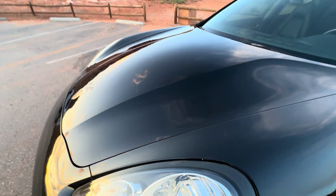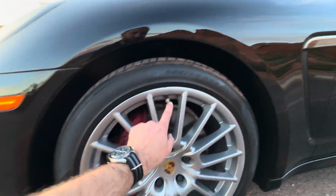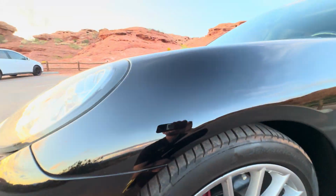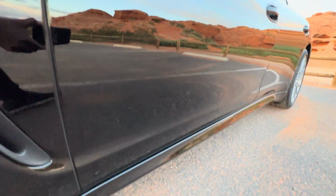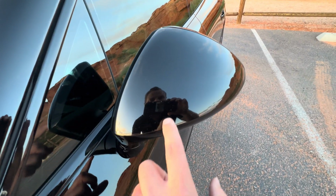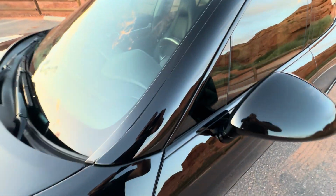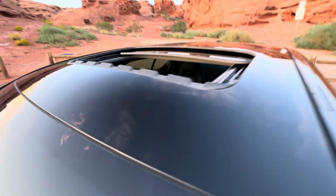Does have the xenon headlights that are in great shape. Little nick on the wheel here, one right there. And this fender looks like it's in really good shape. Going to the driver's door, looking for any dings or significant deep scratches, anything like that. A little bit of that light peppering on the side view mirror. Looks like the roof's in great shape.